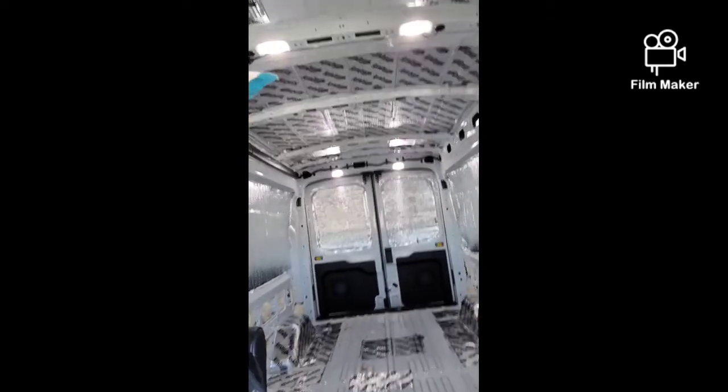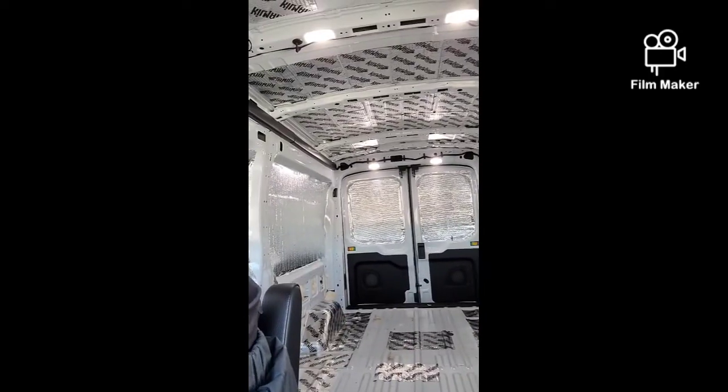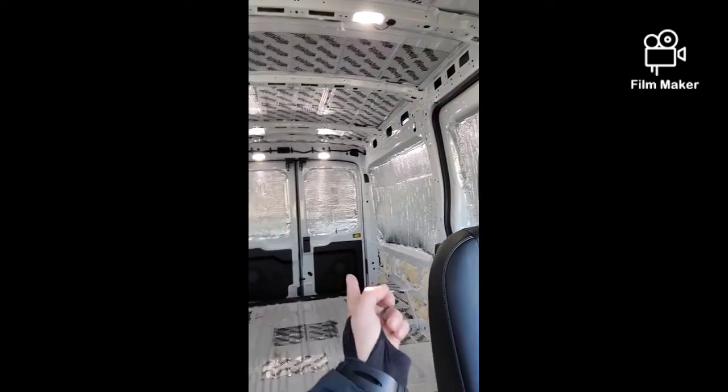If you can see, I did all the sound deadening throughout the whole van, on all the sides, everywhere. And then I put a few in the middle there, just where I know most of the sounds come from. I did also insulate. I have the insulation on the doors and this section and over here. And then I used the fiberglass.